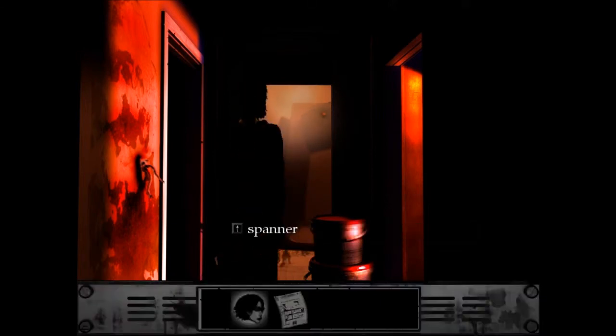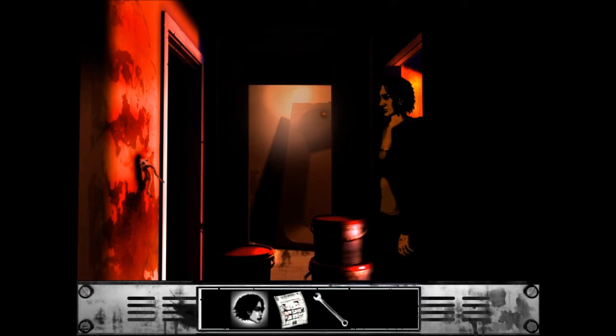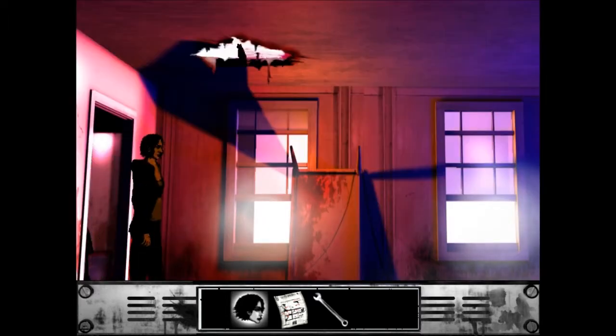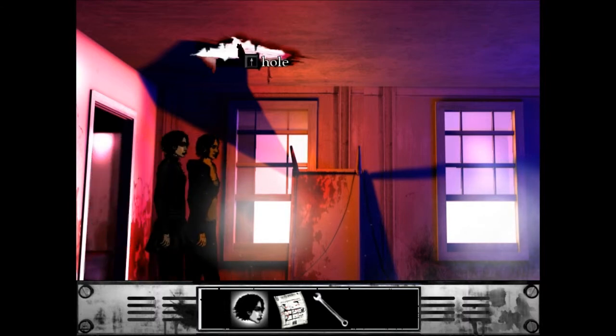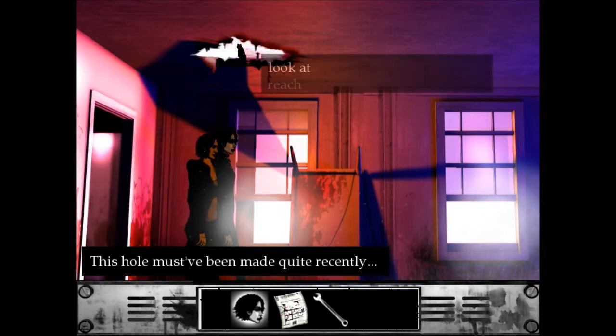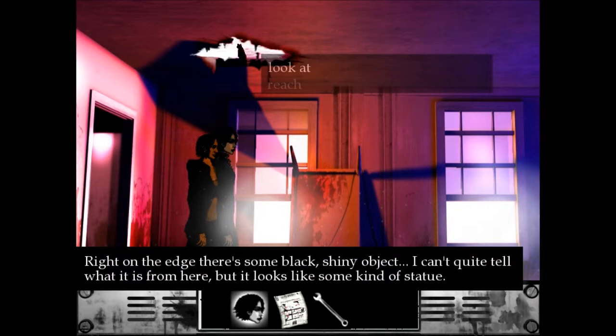Take it, sure. I can use this. Mitzi? Is she in here? Where is she? Oh, there. There's a hole. This hole must have been made quite recently. It's Joe Davis' flat up there. What is he thinking, digging holes in the floor?